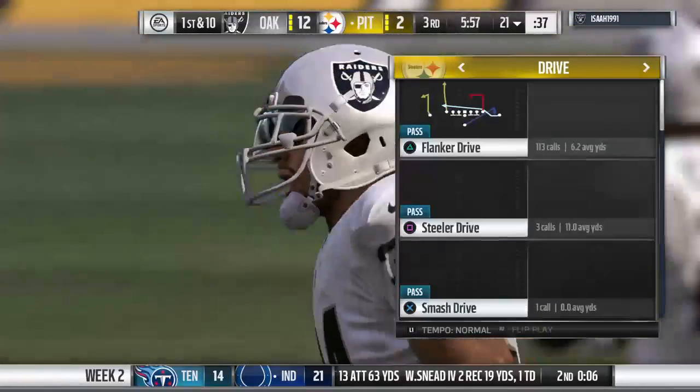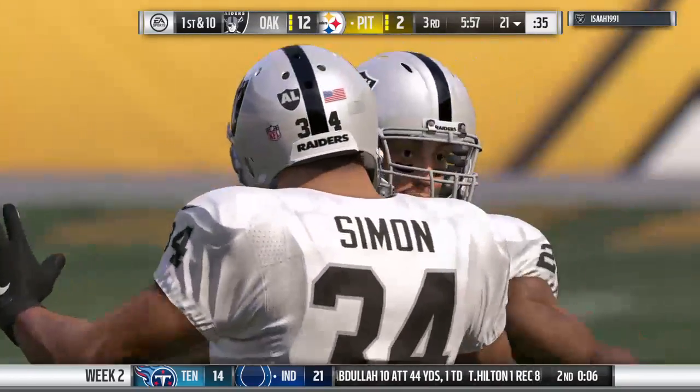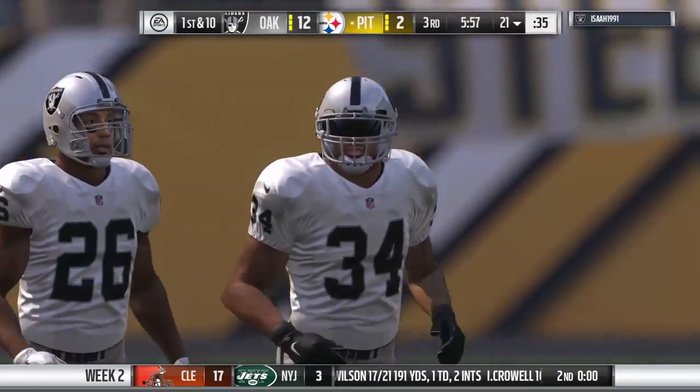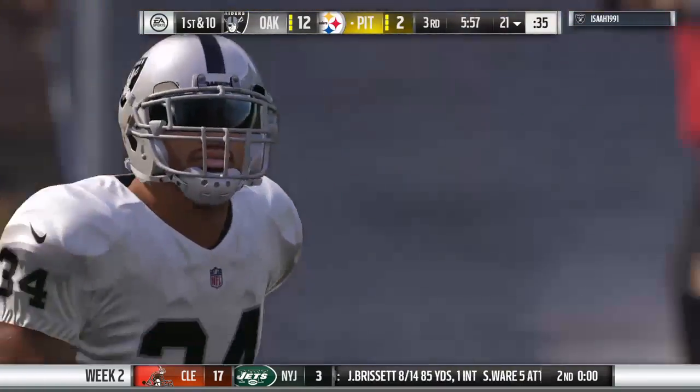Pretty big deficit, though. We'll see what adjustments were made in that locker room. More important than it actually is, right? I don't want to create more hype than what is there. But I'm doing it, though. This is a really important drive.